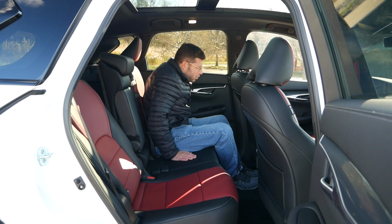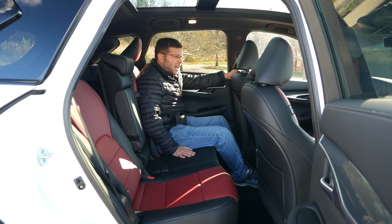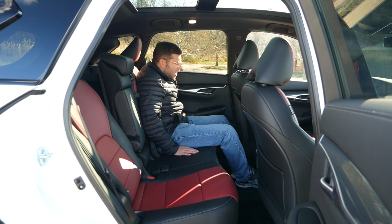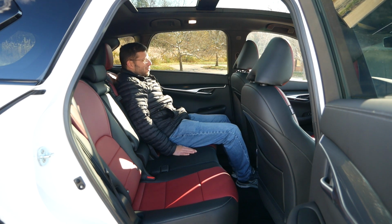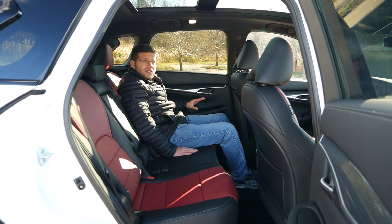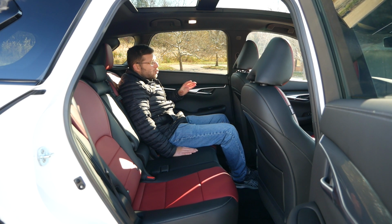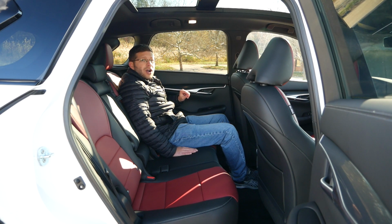And then on the driver's side, the seat is adjusted a bit further up, and I have a lot of legroom here, but also I want to recline again just to relax. So you have a lot of interior spacing, you have a lot of interior comfort, and that right there is why I think that's a great family-friendly crossover.